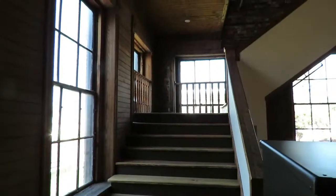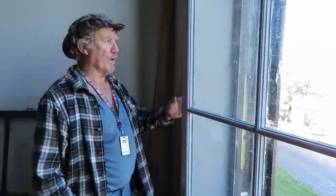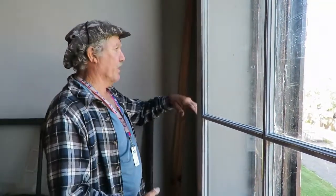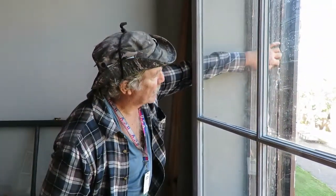This is the main entrance where deliveries would be made. Business people would come in and out. It's the front of the building on the west side. This is the main staircase. These are some heavy windows. I imagine this thing probably weighs about 55 pounds, and for that reason they have some extra big weights on the other end of the chain.